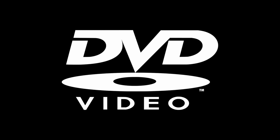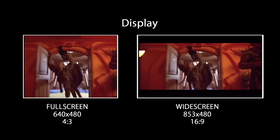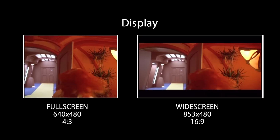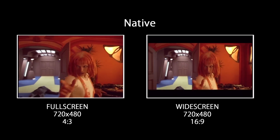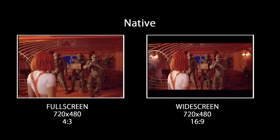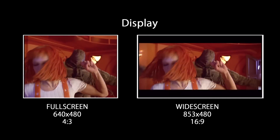Ready? Alright, let's go. When DVD was introduced, many films were released in full screen in reference to 4x3 televisions, and widescreen in reference to 16:9 televisions, which weren't yet common. Full screen was displayed at 640x480, and widescreen was displayed at 853x480, although natively, both of these were encoded at 720x480 and then compressed or stretched to the specified aspect ratio.